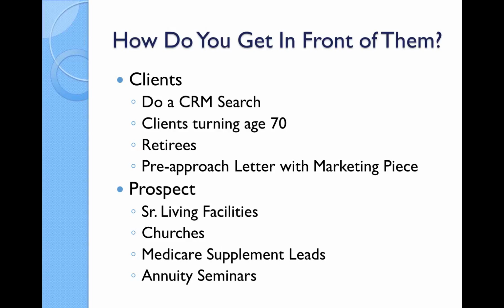And one of the things I'm going to ask you, if you ever call in and ask for a life quote or single premium, is, do they need income or not? Because if they do, single premium life isn't necessarily the best solution for them. Again, the retirees, this is the time they look at their assets. What do we have coming in? What do we have going out for expenses? So that's one thing.